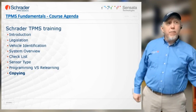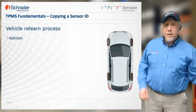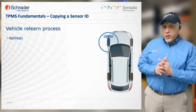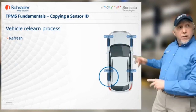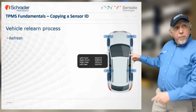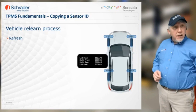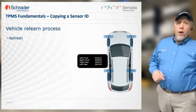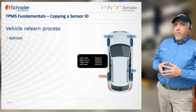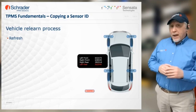So what if when you change a sensor, rather than having to change the ID like we're looking at here in the graphic, where if you change a sensor you have to change an ID and then go through your relearn? Well, say you broke a sensor when you were changing a tire, and the stem is broken so you can't reuse it, but the sensor itself will still broadcast. Electrically, it still works.